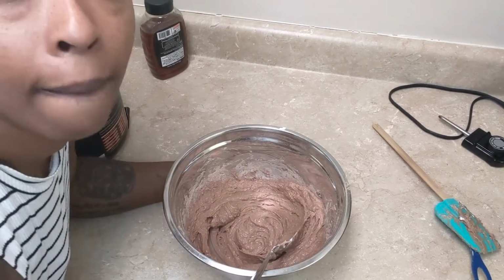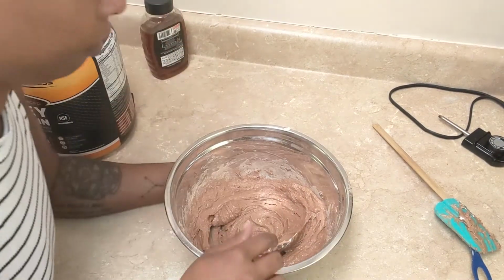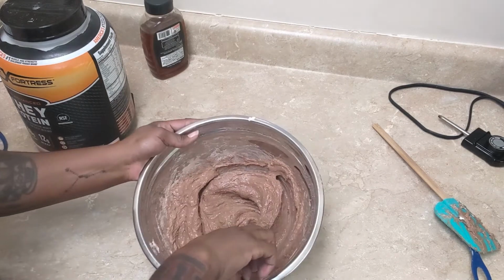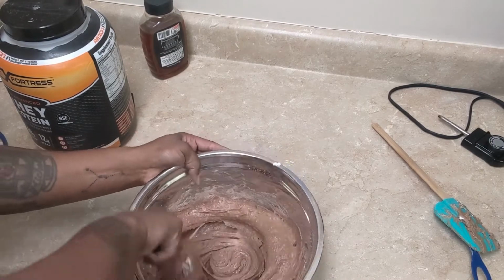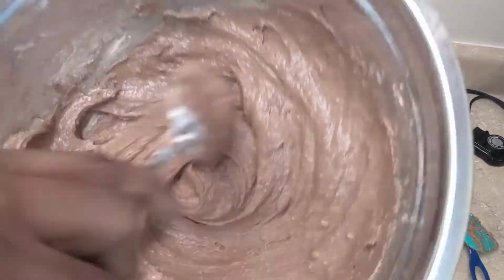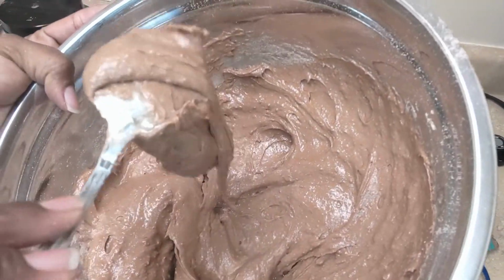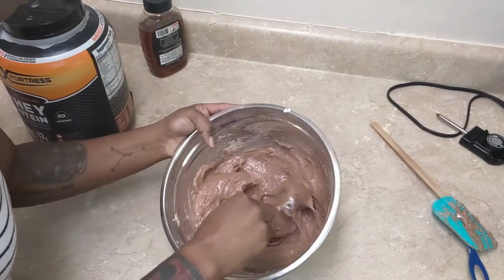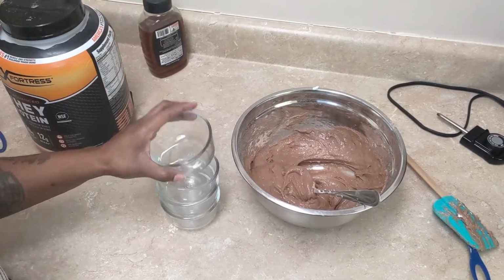Now I could have whipped it with a hand mixer. Maybe I'll do that next time, but I'm not doing that. If I'm making this much, like this wasn't terrible, but you have to put a lot of muscle into it. So it's literally like pudding, cake batter. So divvy these up. All right, so I have 4 glass containers here that this is gonna go into.